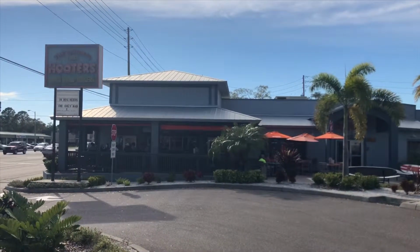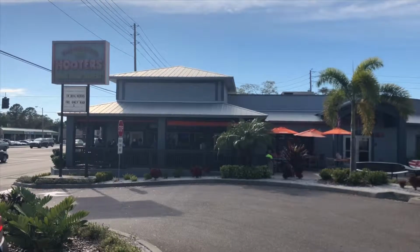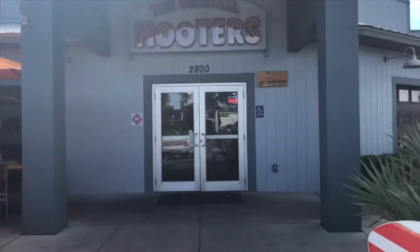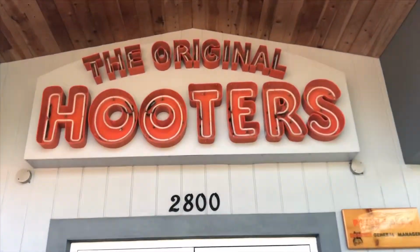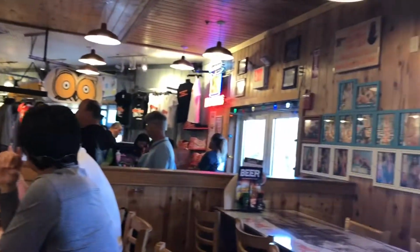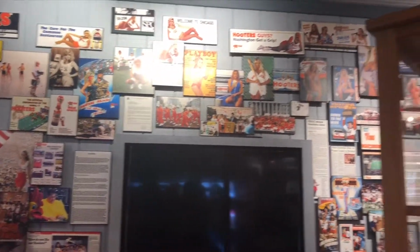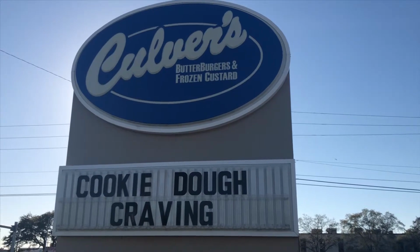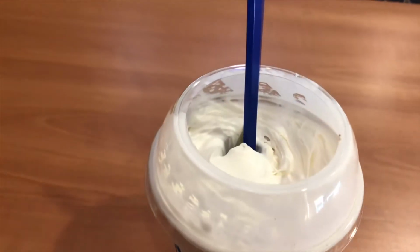My late lunch, early dinner spot is the original Hooters right here in Clearwater. Off to the side of the restaurant, they have a little museum for the history of Hooters. Cookie dough craving? Yes, indeed. I got my vanilla cookie dough concrete mixer. Time to have some dessert.